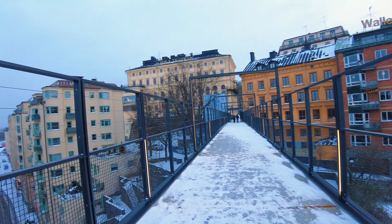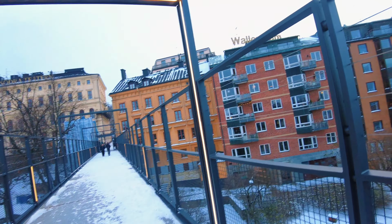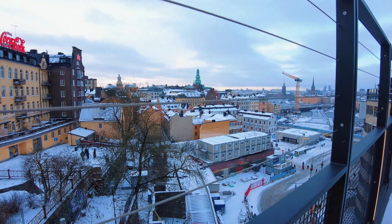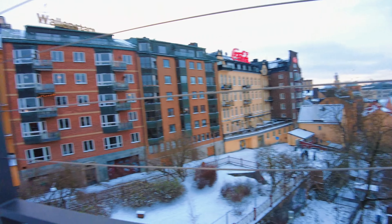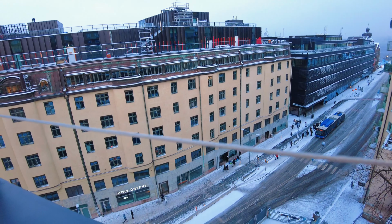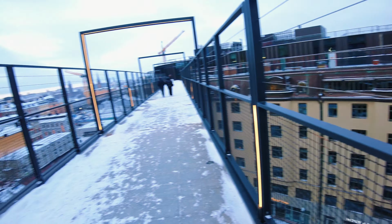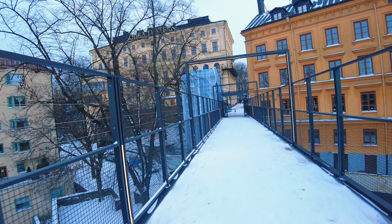It's extremely cold. It's not possible to stay in one place. It's so windy and cold. But it's a must visit place. So people visiting Sweden or Stockholm should consider this. In summer, it will be even nicer, but it's Scandinavia and it's famous for the cold weather, so let's go a little further.